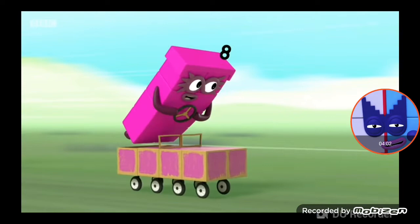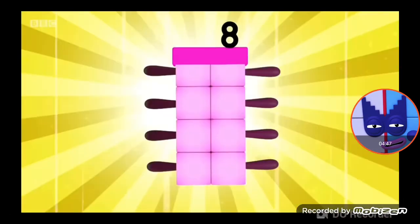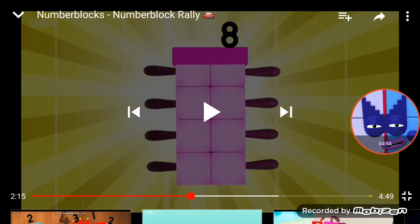So, in the race, you realize that when you look closely, 8 has 2 legs and 2 arms. But actually, that's not true. 8 has 2 arms and 6 legs, not 2 arms and 2 legs. This is very suspicious. Also, I don't see his tentacle spots. So maybe that's a part where his octopus is not there. But when he made Octoblock Race, he had all his 8 arms or legs. Let's move on to number 1.